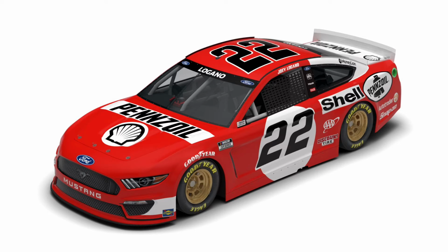Now, honestly, when you try to convert an open wheel paint scheme onto a cup car, it just doesn't feel right. But nonetheless, it's a good throwback, it's a good scheme, 6 out of 10.